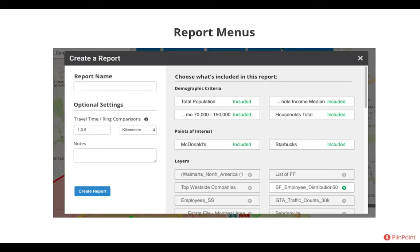So one of the main things that you've probably noticed by now is that the report menus have changed. You now have a snapshot that shows what's included in each report, whether that's a single site report or a comparison report that you build.